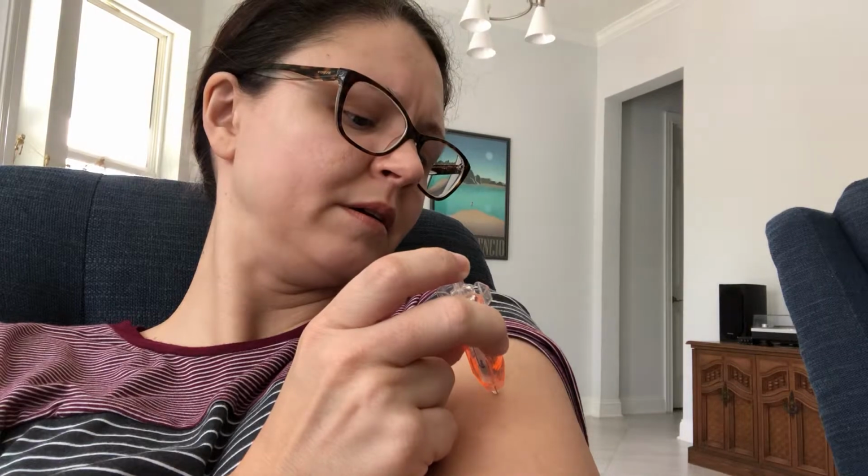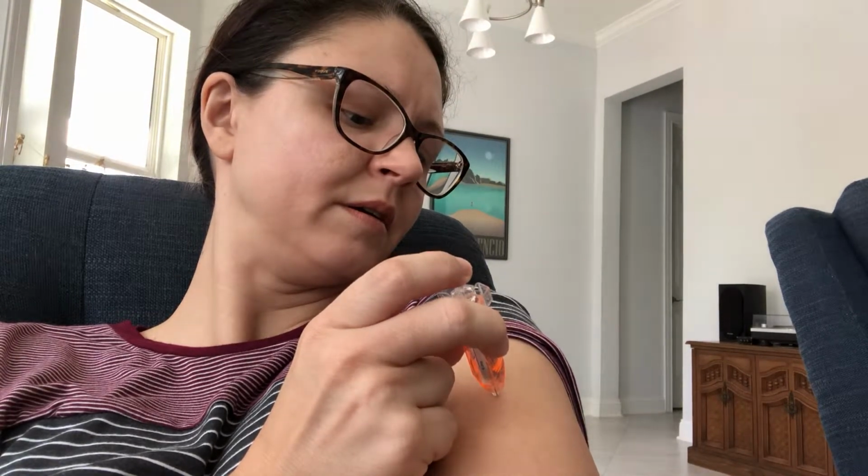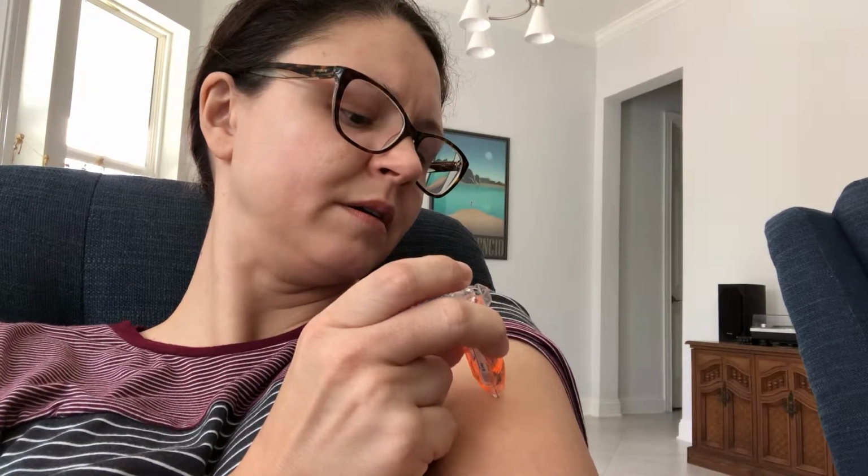And I'm done. And then I just put the safety card up and put it in my sharps box. So that was it for my shot. It's really a small needle. If you really know needles at all, it's a tiny needle. It's really thin and it's really short.